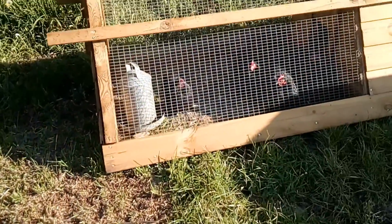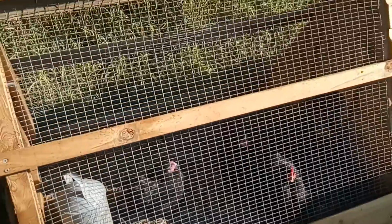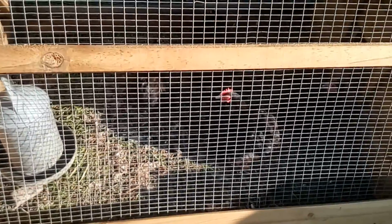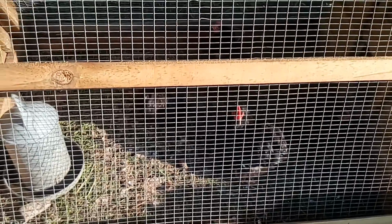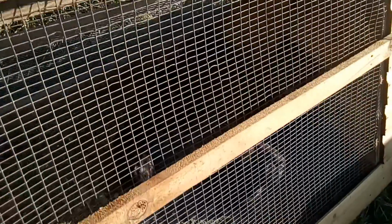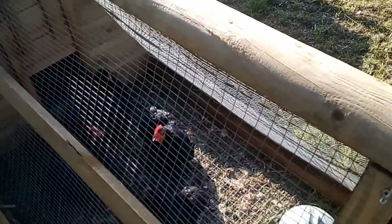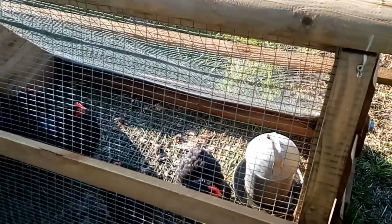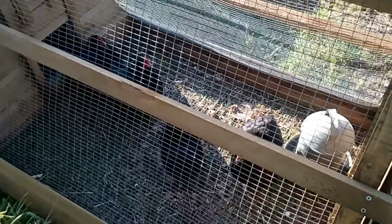And then the black pekins, I experimented with putting wire on the floor, but I don't think I'd do it again because they just can't get to the grass as easily, and it's hard to clean them out a little bit because some of the poo gets stuck in the wire. But what I might do is, if I build another one, move them into the other, and then this could be one for chicks, or if I keep quail again, have some quail in it.